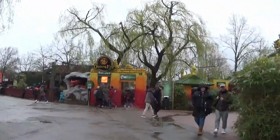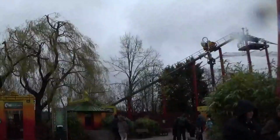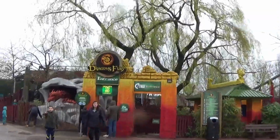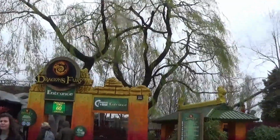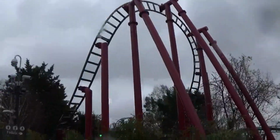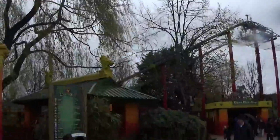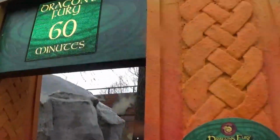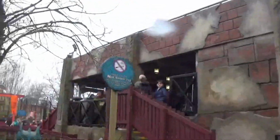Dragon's Fury is 60 minutes, and it is going to be double that because it's quite a long queue. I'm just going to go for it because I fancy a ride on a roller coaster, and Dragon's Fury is actually my current favourite in the park. Actually, I do prefer it to Vampire, and it's just because it's a little bit smoother, a little bit less head bashing, as it does feature lap bars. But this is the best spinning coaster for me in the UK. It's better than Spinjitzu because it's quite a bit smoother actually. But yeah, I'm going to head on to Dragon's Fury.